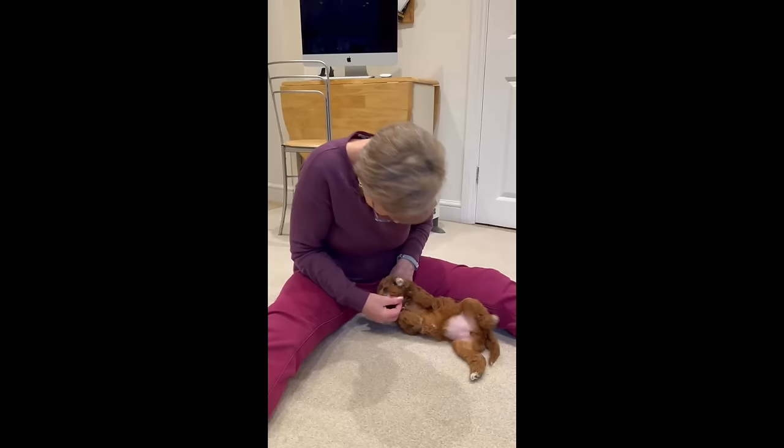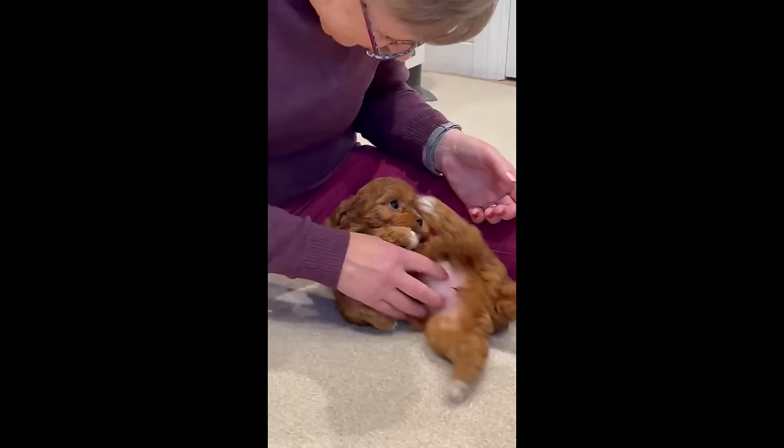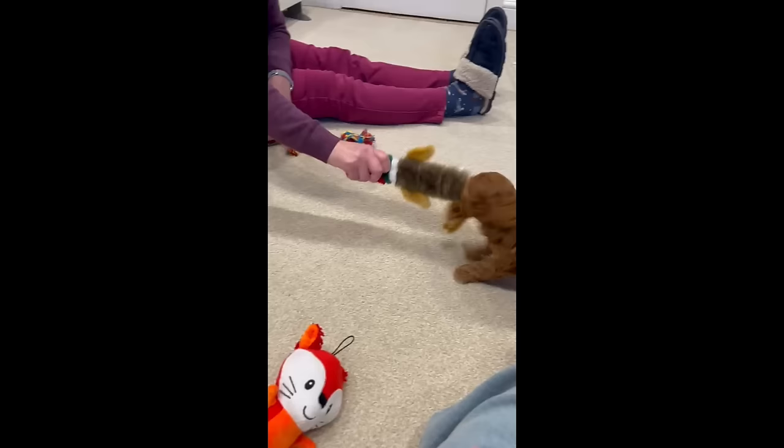I love this little white bit under her chin. It's so good. You are cheeky. Very fierce. Oh. Very fierce doggy. Oh! What was that?